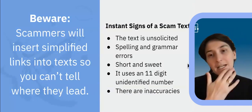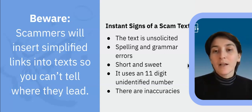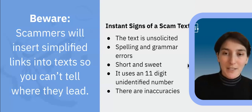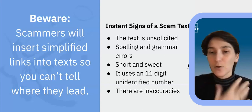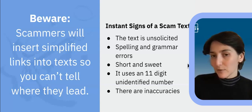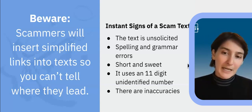But again, signs. The text is unsolicited, always a thing. Spelling and grammar, short and sweet, especially with text messages. This is very common, trying to lead you out of the text message as soon as possible to click on a link, because they don't want to give you too much information there. They don't want to make it look crazy. People don't often read long text. We're used to short communication.